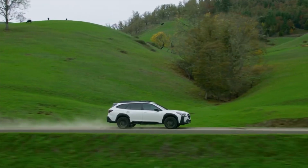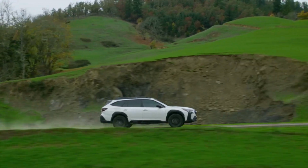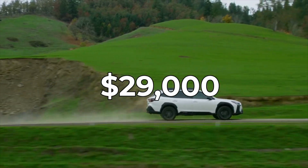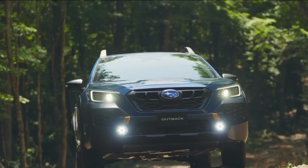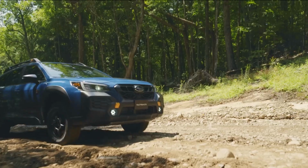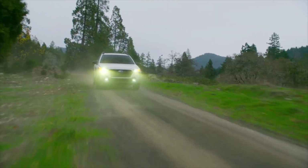On the other hand, the Subaru Outback is much cheaper from the get-go, starting at less than $29,000, which is the RAV4's price point. This is incredible if you take into consideration that it comes with AWD as standard, much unlike virtually every single midsize SUV it's up against.